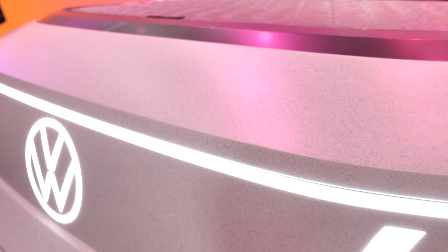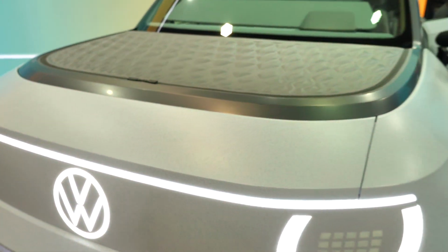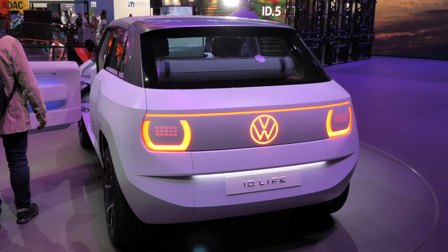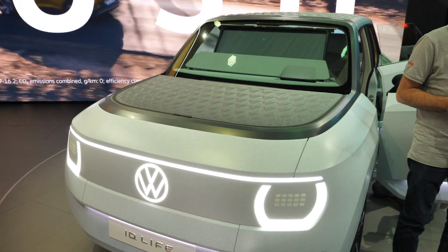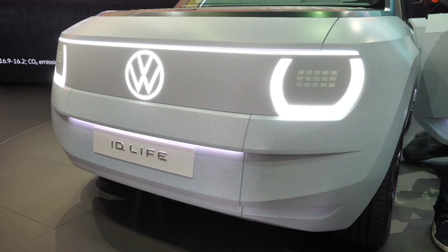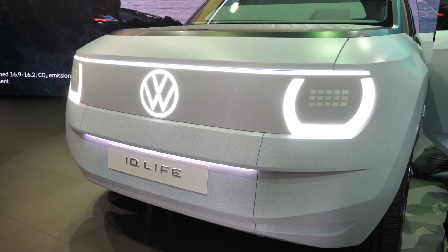Well, I like that they finally went for the retro design. I hope it will stay this way, because the ID3 is not this kind of retro design. This one is now even more rectangular. Really love the design looks in the front. What do you think? Shall they bring this car into production? Of course. Now let's take a look at more details.